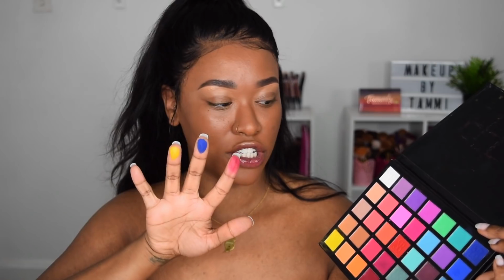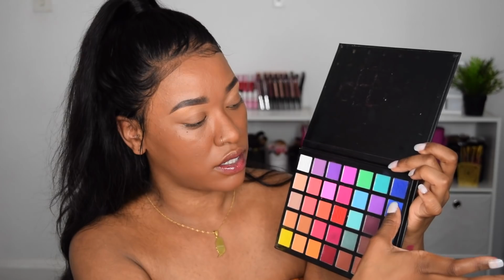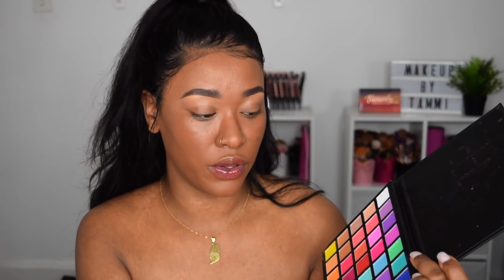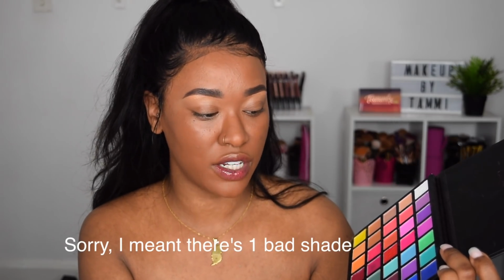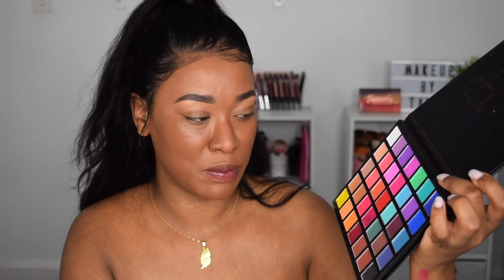Can you guys see, they're so pigmented? Also this pinky shade over here, and when you touch the pan you can feel the difference. They feel softer. This blue down here as well feels softer and it's more pigmented. There's shades in here that are beautifully pigmented and you can tell, but then there's other shades where you're kind of like, what's going on? Where's the pigment? But the one time that I did use this palette, it was really good to use on my eyes. So I have mixed feelings about this palette, you know?